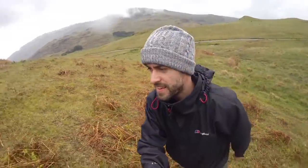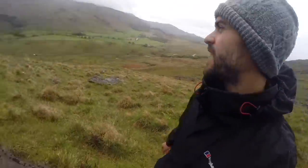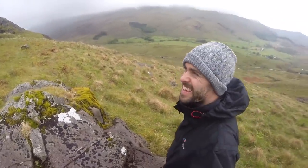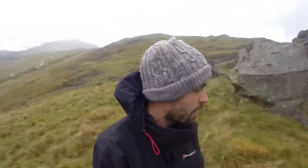Here we go. There's my car. Almost there, guys. There's the car, tiny speck. Woo, blowing. Let's keep going. There's the crag, although there's a bigger one up there. Got to get to the top, people. Got to get to the top.